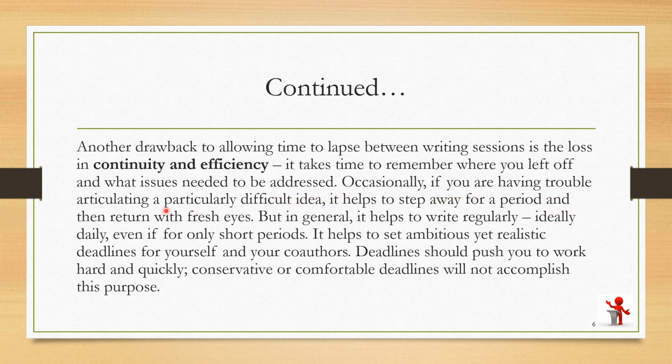Occasionally, if you are having trouble articulating a particularly difficult idea, it helps to step away for a period and then return with fresh eyes. But in general, it helps to write regularly, ideally daily, even if for only short periods. It helps to set ambitious yet realistic deadlines for yourself and your co-authors. Deadlines should push you to work hard and quickly. Conservative or comfortable deadlines will not accomplish this purpose.